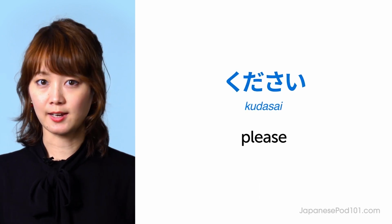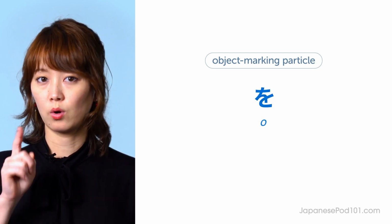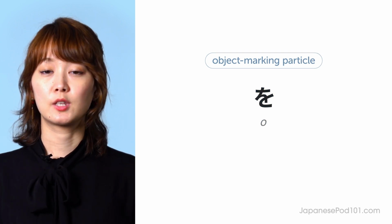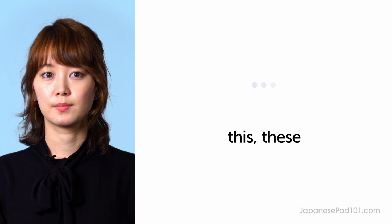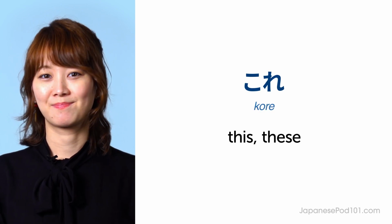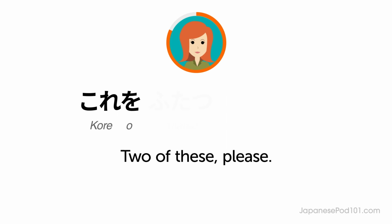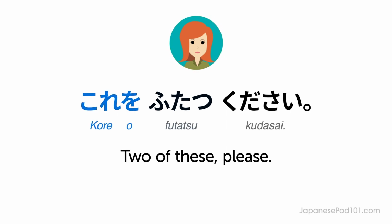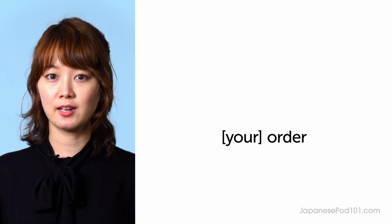Do you remember how to say, please? ください. And how to say the object marking particle? お. Do you remember how to say this or these? これ. Do you remember how Karen Lee says, 2 of these please? これを2つください.